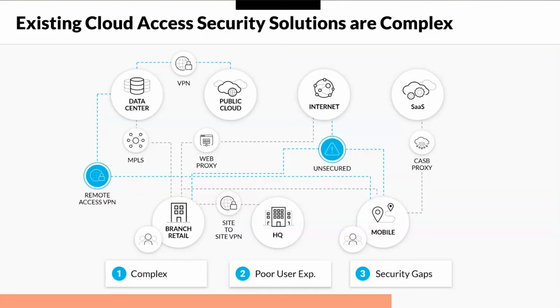So in a nutshell, these solutions become complex. You're layering a lot of different technologies and piecing them together in order to achieve this security framework to establish protection for all of your users and all of your data. Obviously, there are different skill sets needed to manage and maintain a lot of these different devices, which creates a lot of operational burden and overhead for your organization. And that is something we're trying to get you away from. We don't want to make things more complex. We want to reduce operational costs here.